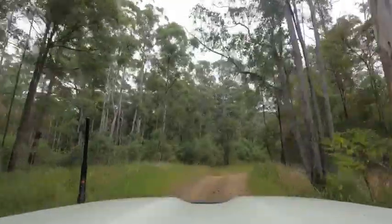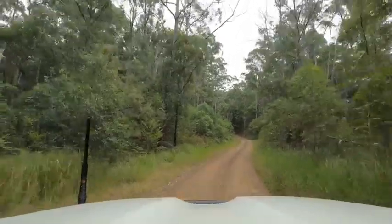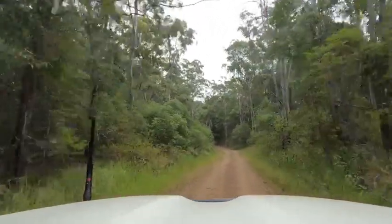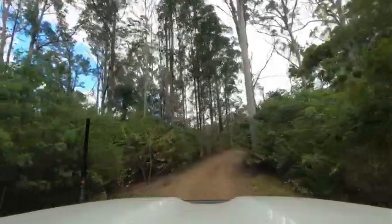So as you can see, the drive is fairly easy. I'm going slow at around 20 kilometres an hour. I do have four-wheel drive engaged, just in high range. A bit of wildlife flying around.